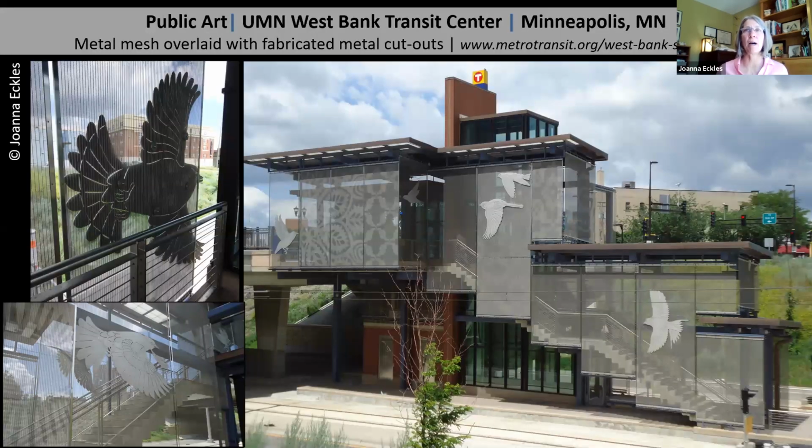Okay, and then this is a really cool example also here in Minnesota, the Transit Center on the West Bank of the University of Minnesota. It's a public art project, and they specifically highlighted the birds migrating through the Mississippi flyway. So that is an example of an external physical barrier. Birds can't physically reach the glass to hit it. It's also, of course, a visual barrier, but it's a physical barrier, and there's many, many examples of that.